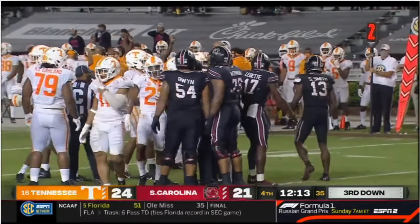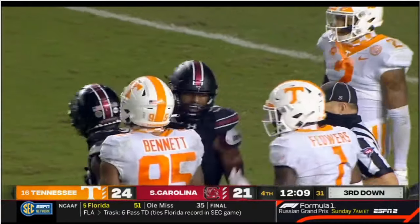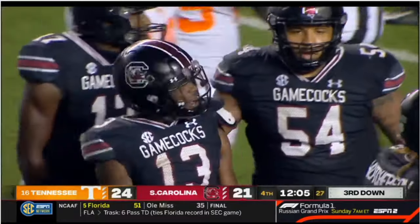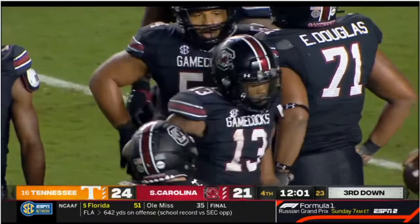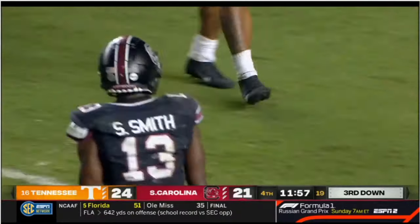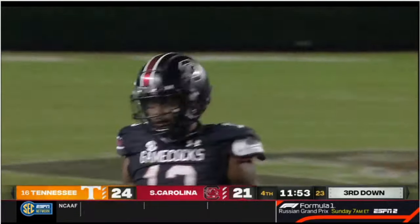You got to get control of this now. I know chippiness is getting physical. Shi Smith in there mixing it up. You got to get him out of there. If you're a South Carolina Gamecock, you got to go in there and get your playmaker out of there. Last thing you need in the final stanza, when you've got a scoring opportunity, is for your playmaker to do something stupid. Not only cost you yards, but maybe get tossed.